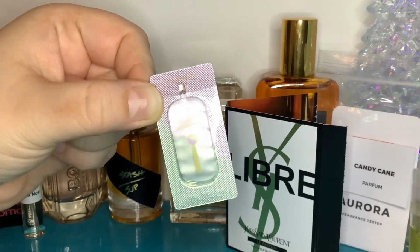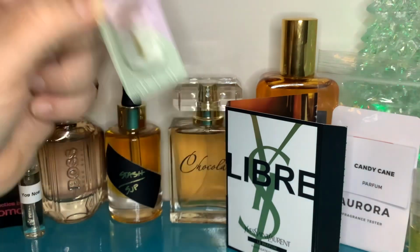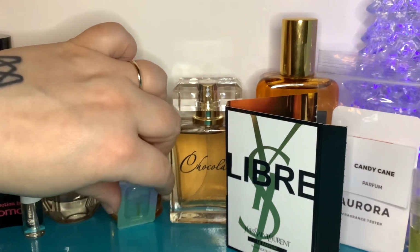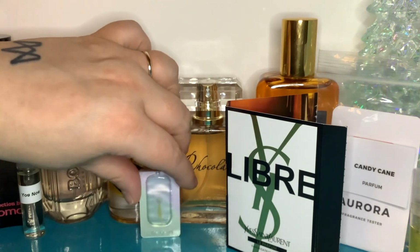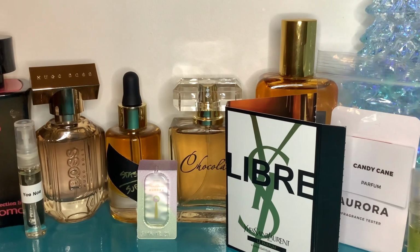This is Away Aurora from Avon. They come in these very annoying little things. So you can see I didn't use this whole thing, but it's already dried up, because obviously you just can't, come on. You can't actually reuse these things at all. Okay, there we go. So, oh no, I can smell it on my fingers.